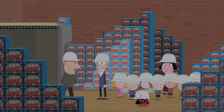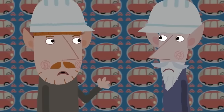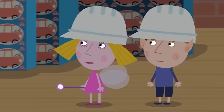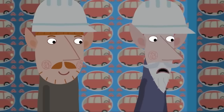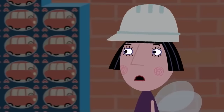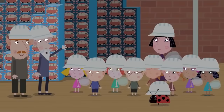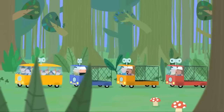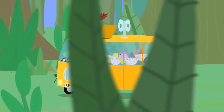What? Slight problem, I'm afraid, wise old elf. We've run out of plastic, metal, and old paper. Let's just magic up some more. No, not magic. We're elves and we don't do magic. So what are you going to do? We'll simply go to the Great Elf Tower. Ooh! To the Great Elf Tower!